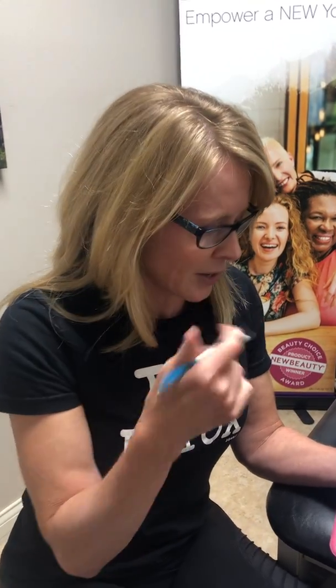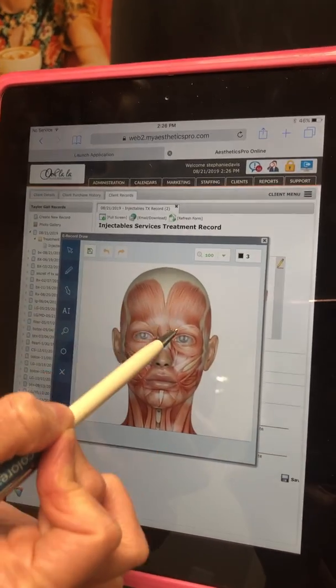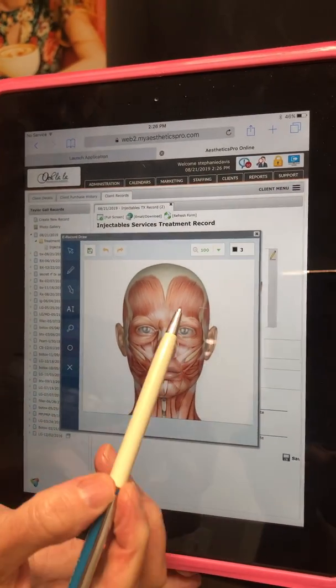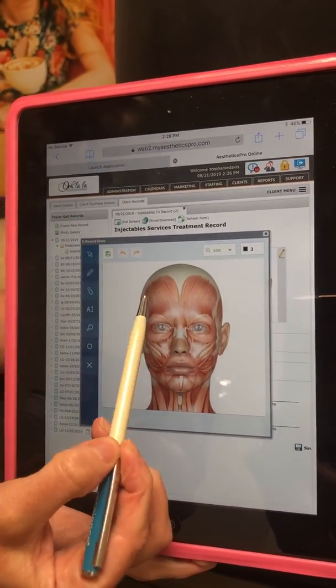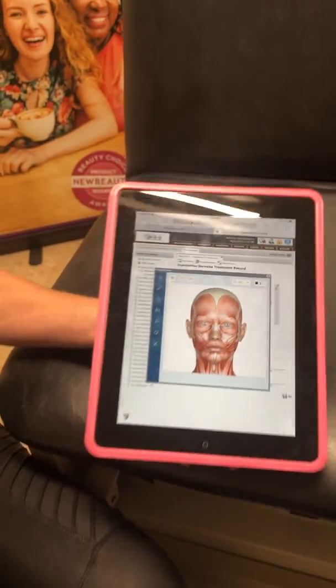Now, the last area that the FDA approved is our frontalis muscle. So that's this muscle right here, your forehead. If you think about it, your lines go directly across that forehead. So what's happening is that frontalis muscle is actually tightening up and lifting up your eyebrows. So it's always sort of a miscommunication. People think that by injecting here, you're gonna get an eyebrow lift, but that's not the case. Injecting here is gonna give you the eyebrow lift.